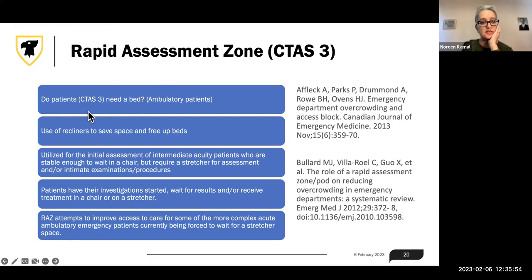I've just thrown in some citations here of papers you can look at, which would be good. So, do CTAS 3 patients need a bed? They're ambulatory patients. Do they need to be tying up a bed, especially when they are waiting for lab results, which can take 30, 40 minutes? You're just sitting in a bed waiting, or waiting to go to the CT scanner, waiting for an X-ray, waiting for the results, all that sort of stuff. They can be sitting there on a bed for an hour or more.